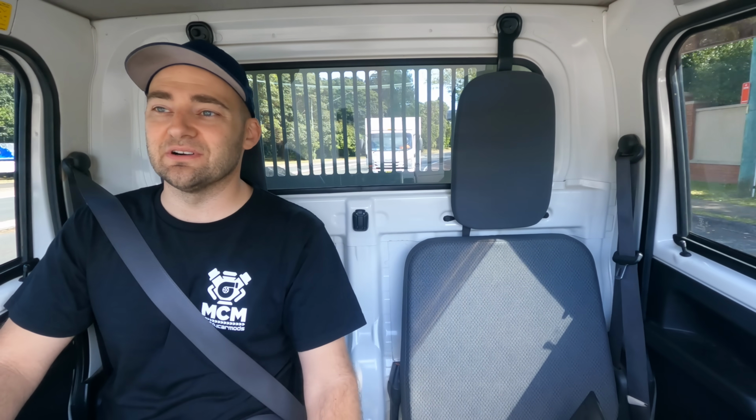But otherwise, drives really nice. Feels a bit like it's got a bit more track. It's a hard thing to explain exactly, but it's definitely changed the suspension geometry. But overall, really happy. Let's go.